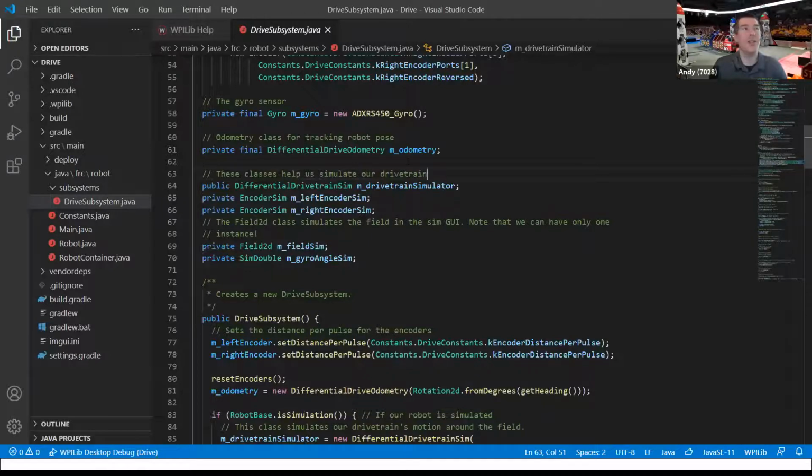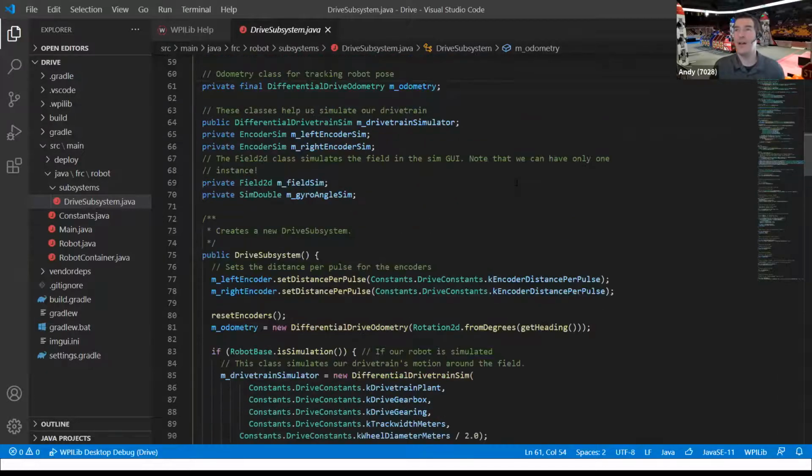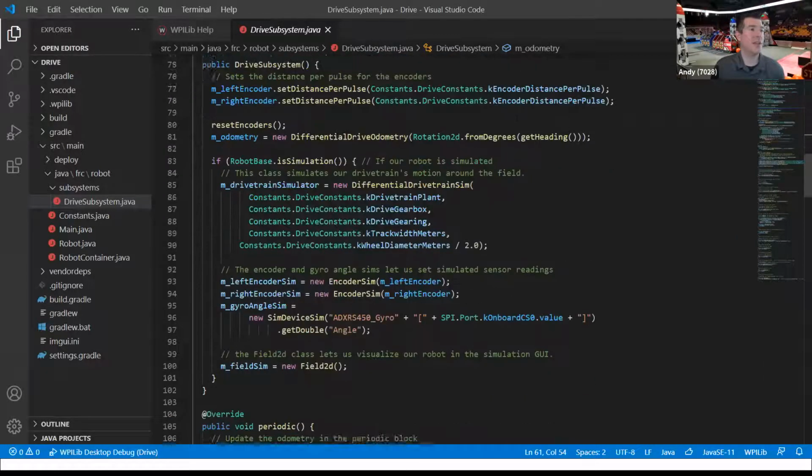So odometry is this class. That's the one that will keep track of where our robot is on the field. That's outside of the scope of this, but that's how this class works to be able to run a trajectory. We've got a bunch of stuff in our drive subsystem to update odometry to know where we are on the field. And then those simulator classes are set up here in the constructor at the bottom.